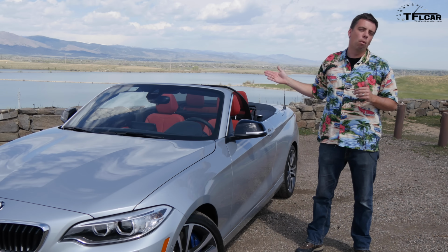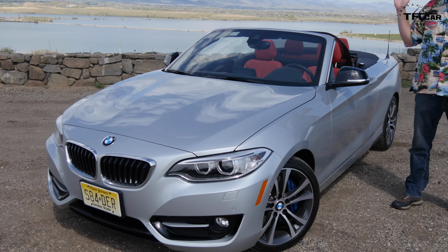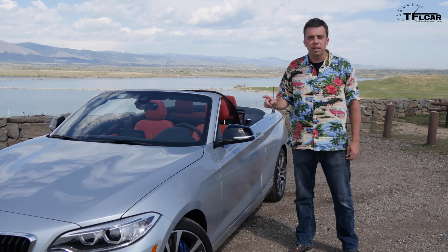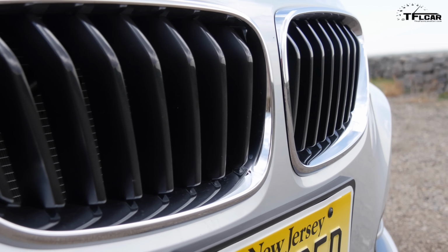And I cannot think of a more appropriate car to spend a day like this. This just in is the 2015 BMW 228i Convertible. And let's go over a few of the details on this car.